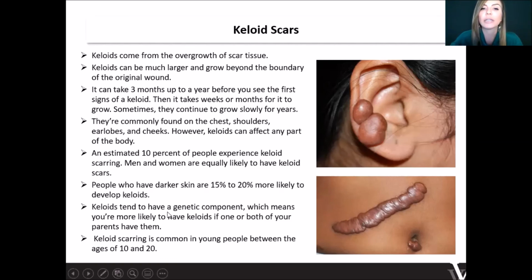Keloids tend to have a genetic component, because if you're trying to decide, is it a keloid or a hypertrophic scar, maybe I want to try to treat it if it's just a hypertrophic scar, but I would never touch it if it was a keloid scar. If you're questioning it that much, you send them to a dermatologist and get it checked out, to be safe, of course. But those are the things to think of. It spreads beyond the boundaries. Are they dark skin? Okay, this is where we're leaning more towards keloid than hypertrophic.